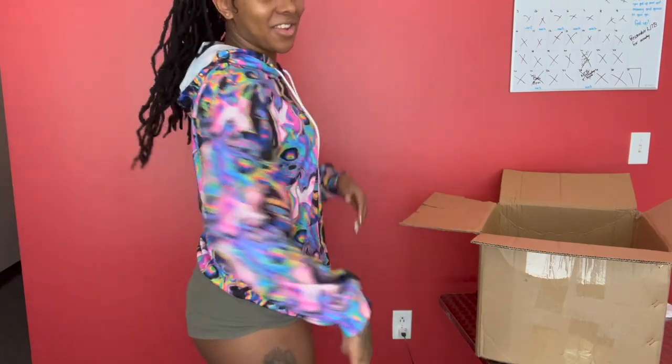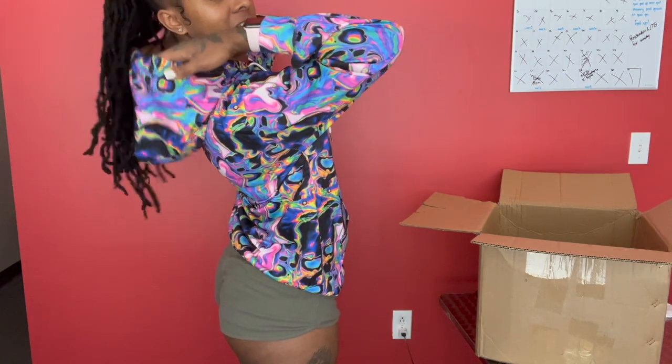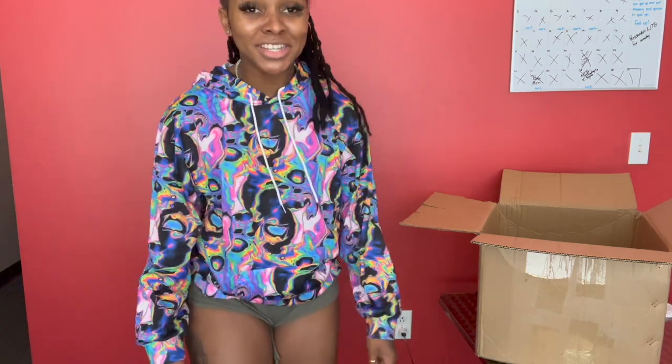Anyways, this jacket, 10 out of 10. I recommend. I love it. If you like hoods, it's got a hood on it. I don't like hoods, but there's one for you. I got you.